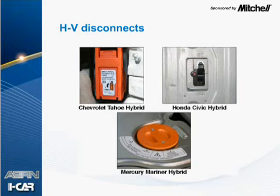So with that in mind, we can turn the key off. We'll disconnect the 12-volt battery, and then we'll follow the service procedures for pulling the safety disconnect if that's required for the service work that we're doing on the vehicle. That's a very generalized procedure I just mapped out. And again, I have to reinforce that.